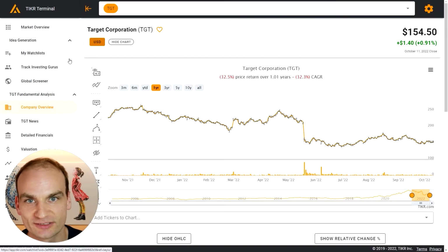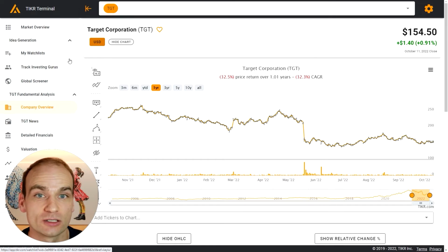Segment number two, let's go through a practical example. We're going to be using Target and we're going to be analyzing Target on Ticker Terminal.